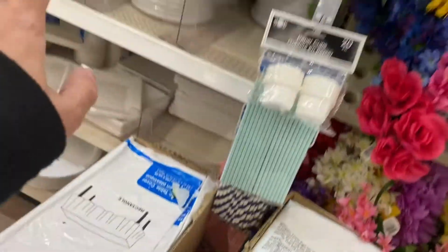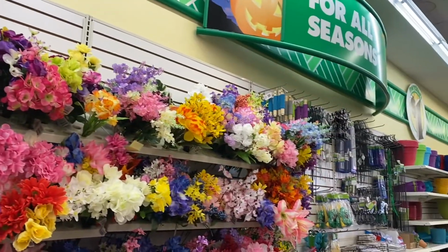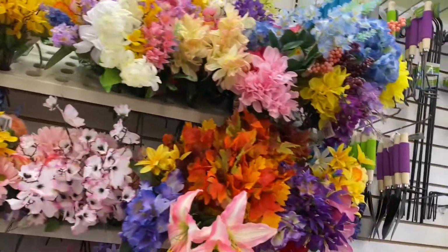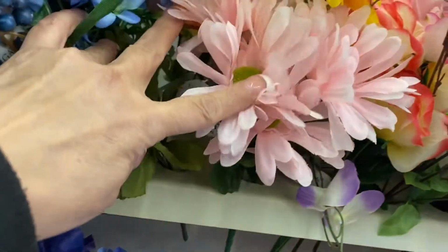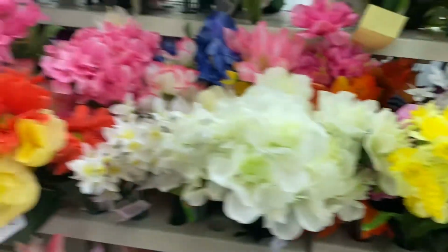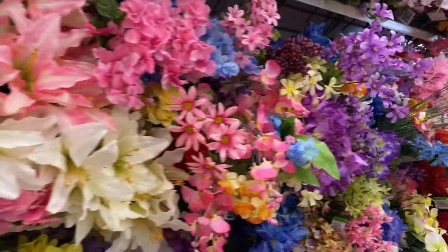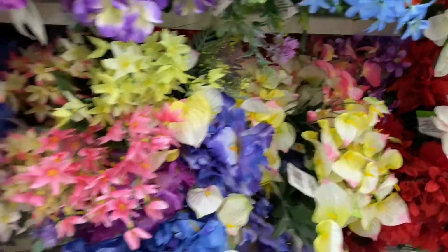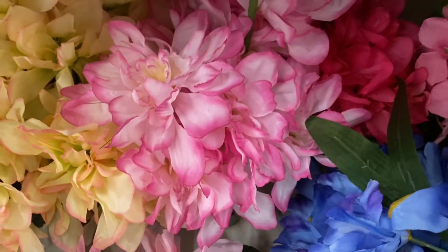Some more of the bags here. We have the white tablecloths right here because we're next to the party stuff. And let me just scan the florals for you. Let's see if something pops out. I love these. These are so pretty. Look at these. Those are pretty too. These are really pretty. This color is really nice. It's pretty. And look at those pink ones.